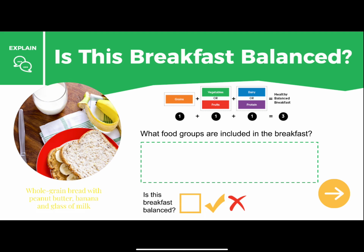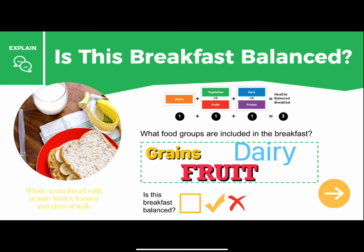Let's take a closer look. The bread falls into the grains category, so we have that taken care of. The banana falls into the fruit category, so we have that taken care of. And the milk falls into the dairy category. So we have 1 plus 1 plus 1, that equals 3. We have a 3 out of 5 breakfast. So yes, that is a healthy, balanced breakfast, which will help get you through the day.